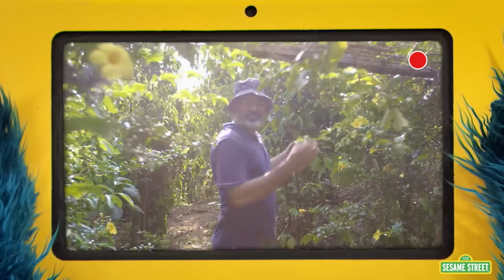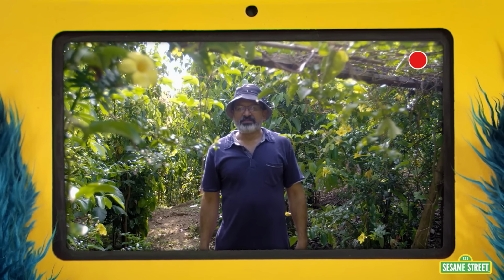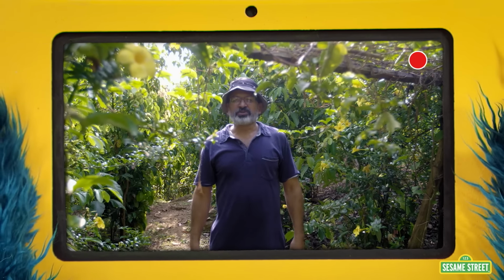Hello, Mr. Cinnamon Farmer. We need cinnamon to make cinnamon toast. Can you help us, please? Of course, Cookie Monster and Gonger. Welcome to this beautiful forest. There is cinnamon all around us, hidden within the trees.